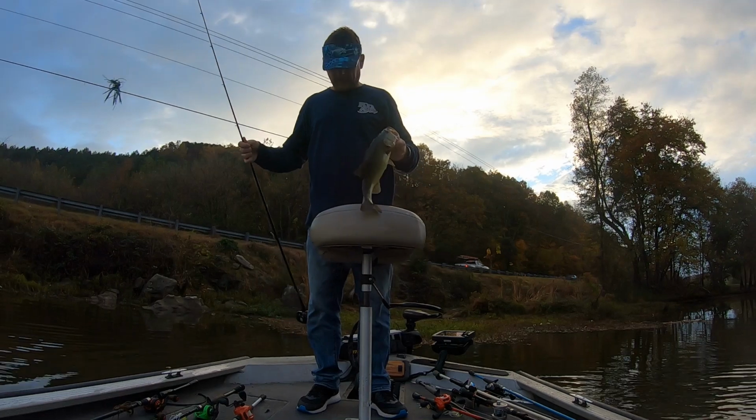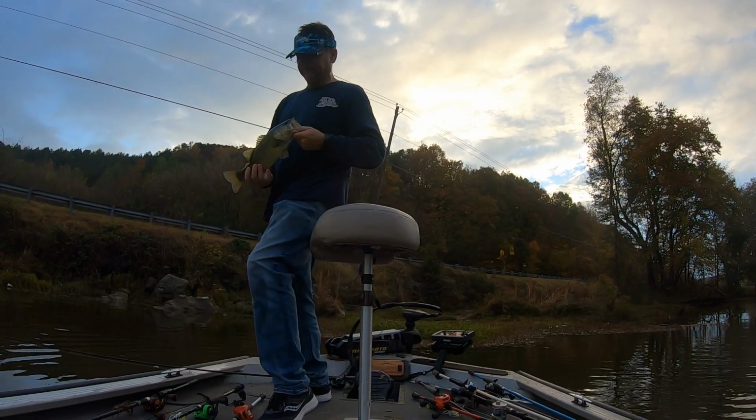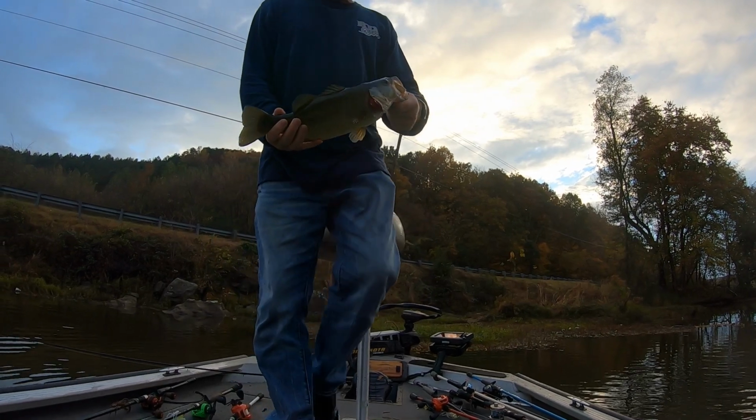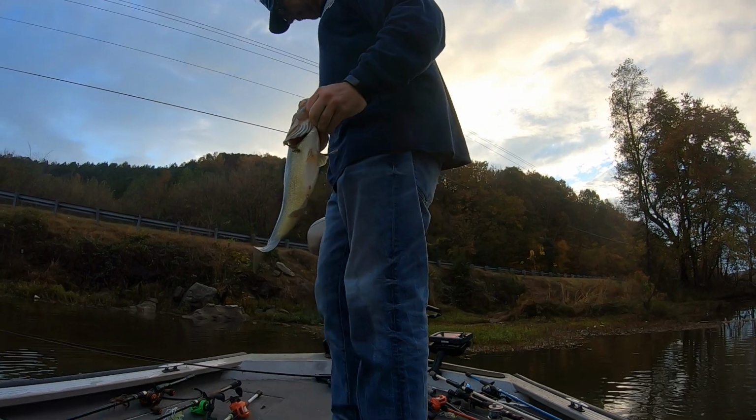Yeah, I thought there might be one in there. Another good fish. Ain't a world beater, but that's a good quality fish right there. Good quality fish.